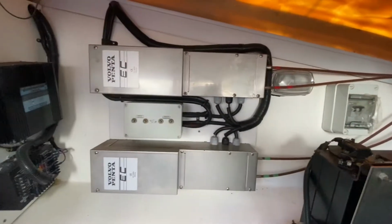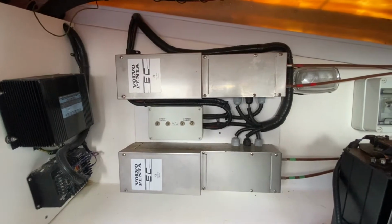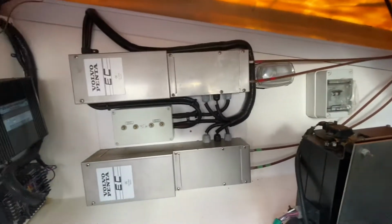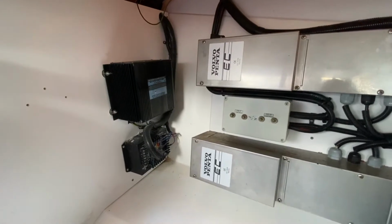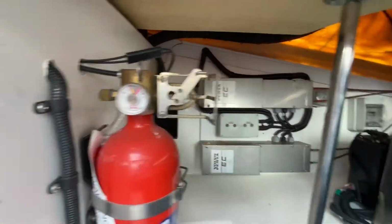This boat has the optional electronic controls, so fly-by-wire throttles and stuff installed as well. So that's your controllers for your throttle and shift cables. Full fly-by-wire system. What do we have over there? Is that a battery charger or something? That's galvanic isolator unit. You've got your automatic fire extinguisher showing in the green on the indicator.